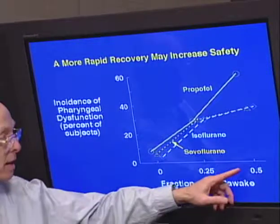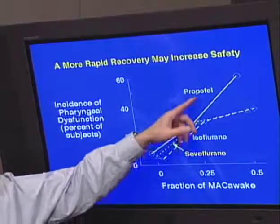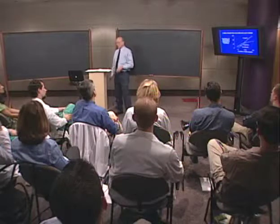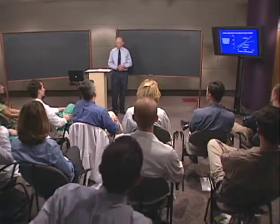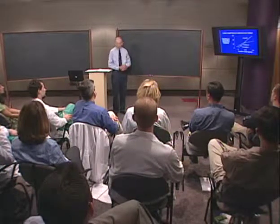If you're at half MAC awake, you've got pharyngeal dysfunction with isoflurane, with sevoflurane, and with propofol. Even at a quarter of a MAC awake, you still have pharyngeal dysfunction. That's way down in the concentration. That means if there's regurgitation, the patient is less able to deal with it as well as if there is no pharyngeal dysfunction. We want to have a rapid awakening so we get that laryngeal mask airway out. Let's see the removal of the laryngeal mask airway.